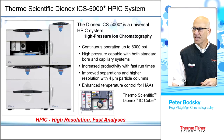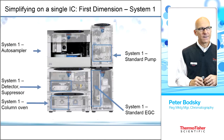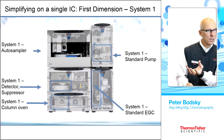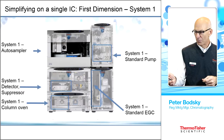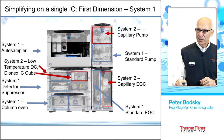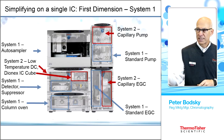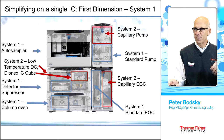If we look at the X-ray view of the system, you can see that System 1 consists of a pump as well as the standard EGC. We have a System 1 detector and a System 1 column compartment. The autosampler is common to both systems and works with both systems in conjunction. For System 2, we have a capillary-based pump so that we get that 4 millimeter down to 0.4 millimeter drop. We also have a low temperature DC to accommodate the temperature requirements of the methodology, as well as a System 2 capillary EGC, which allows us to do eluent generation on the second dimension as well.